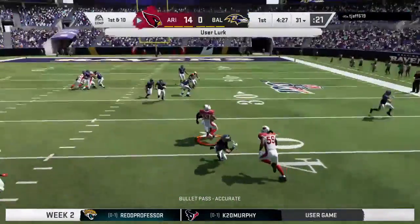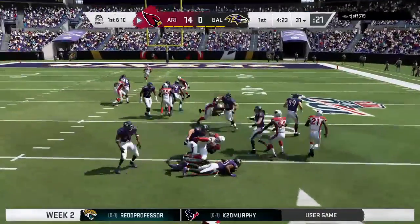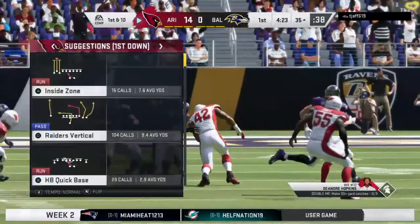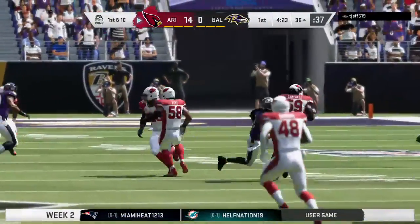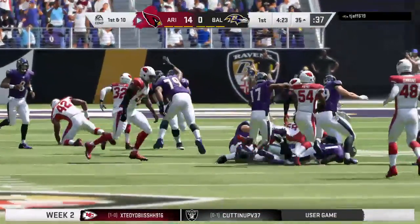Into heavy traffic, and it's intercepted. Picked up by the linebacker Jordan Hicks. And his crew will take over with a football at the 35-yard line. They told us repeatedly earlier in the week in our meetings, we need some plays from our defense here on.